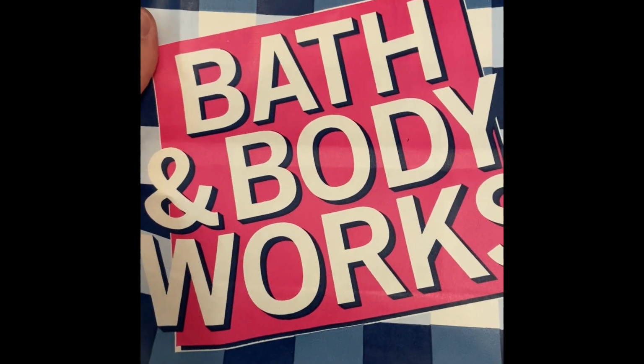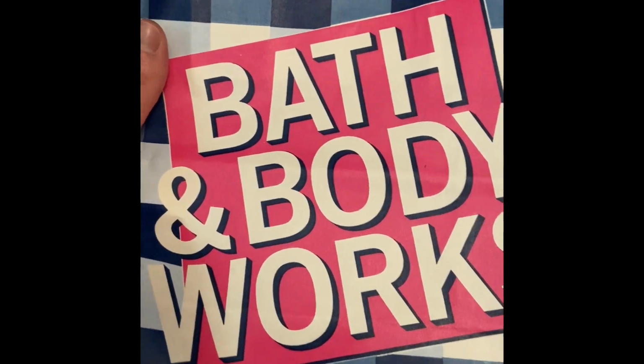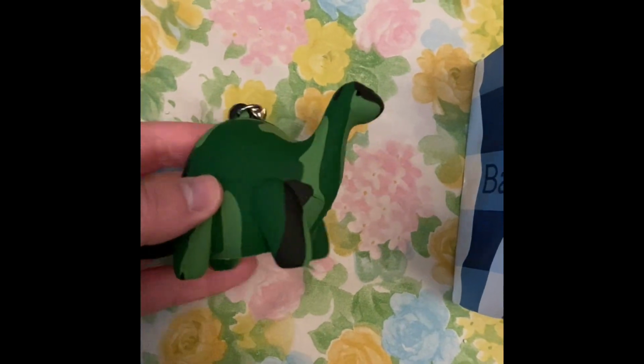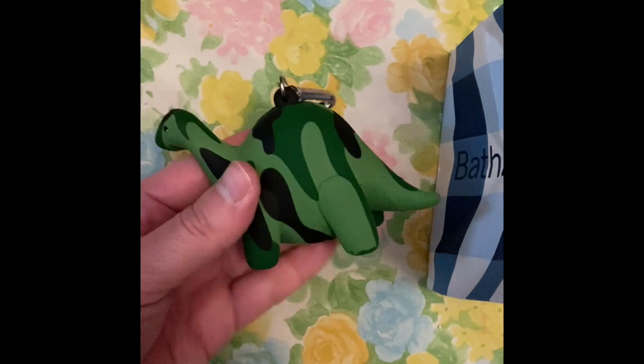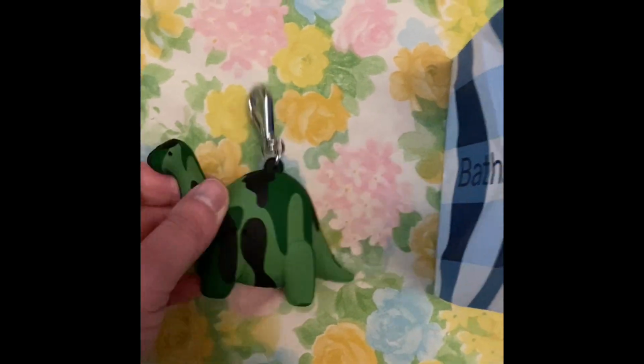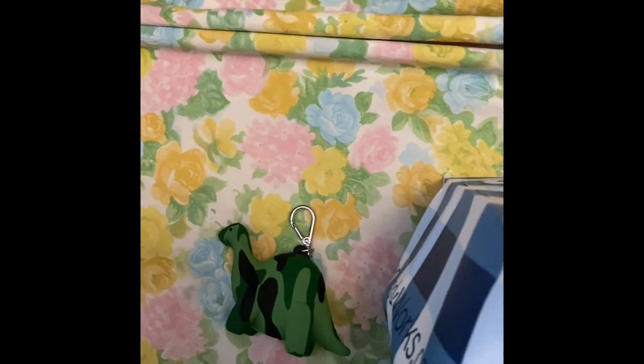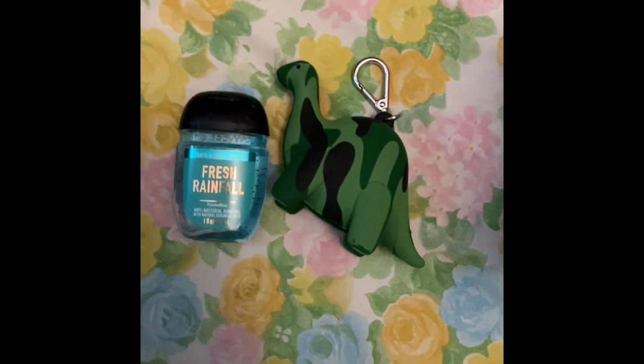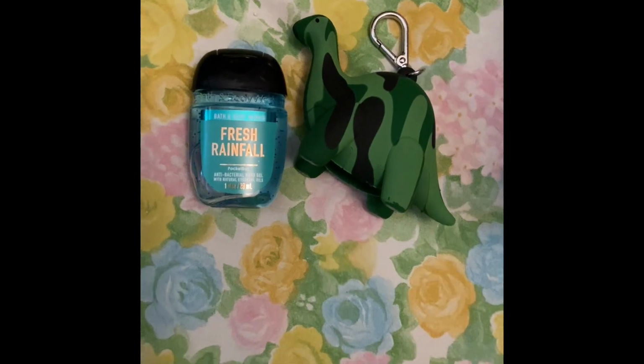This is my Bath & Body Works haul. I have this adorable Brontosaurus holder thingy. And then I bought a bunch of sanitizers.